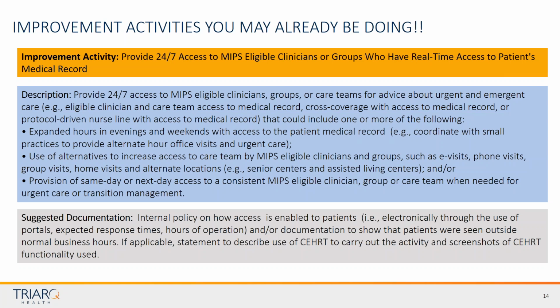And so anybody who's attested for MIPS knows what this was like, but literally you're signed into the website and you click the button that says, yep, I did this. It's simply attestation, which is saying, yes, I am doing this. Now, you could do that for any measure, but the devil is always in the details, right? What if you get audited? What would you need to be able to provide in support of the measures you attested to participating in?